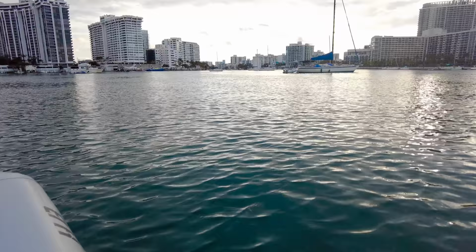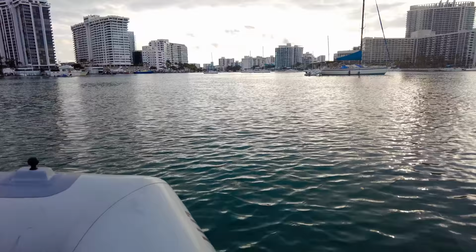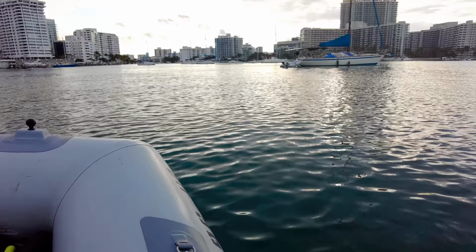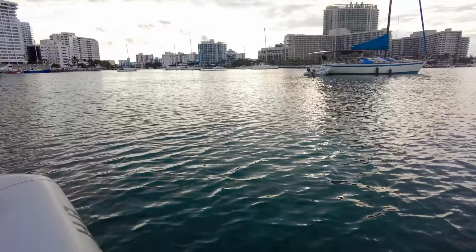There's another hard bottom inflatable. This is a Highfield. Highfield is known for making aluminum hull bottom boats, and I think they're very desirable as well. Those are very, very good boats, especially as tenders. But it's a hard bottom, right? Different.